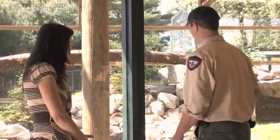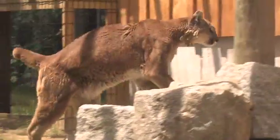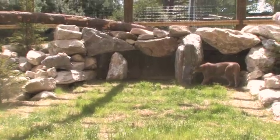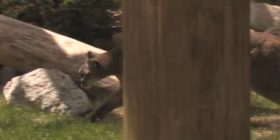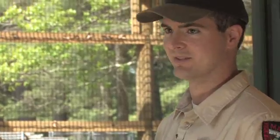Both cats have lived in captivity pretty much their whole lives. In fact, the male was born into captivity here 19 years ago. The female came from another zoo-like facility and was transferred here on loan. Originally she was an illegal pet and was confiscated. So they both lived in captivity their whole lives, and they're pretty laid back. They're not as wild as wild cats would be.